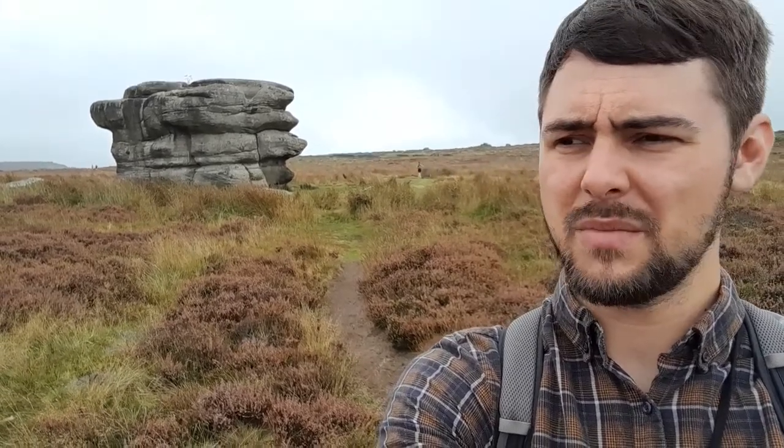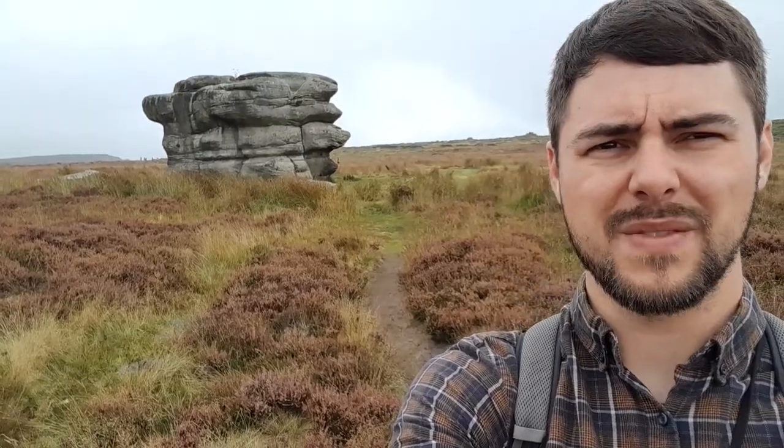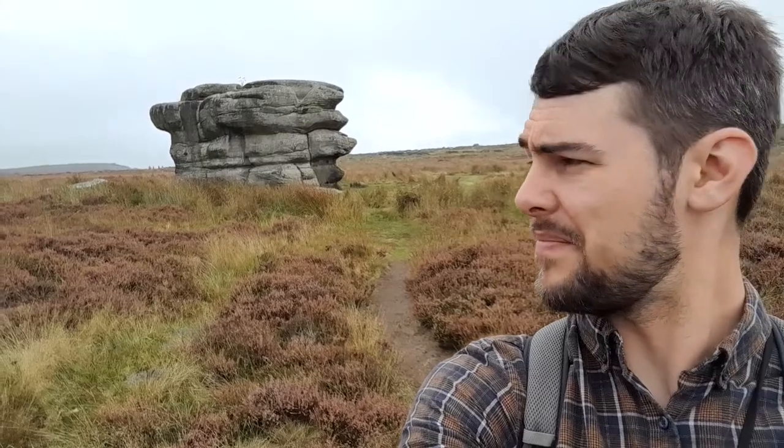So just a short distance away from Wellington's Monument is the Eagle Stone, which you can see behind me now. The story is that in days gone by, and maybe days now, I don't know, the young men of Baslow, a village not far from here, would have to climb this rock behind me before they're allowed to get married, which looks quite tricky, to be honest, looking at it. But it must have happened a few times, because there'll have been a fair few marriages, I'm fairly sure.